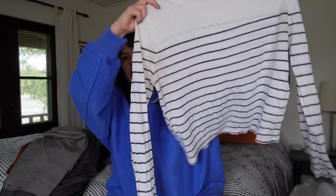Next up, I got this gorgeous linen Breton stripe top from Vince. Show me a linen t-shirt and I'm in. This is just a classic little t-shirt. It's got a little bit of a cropped length here. It's kind of a boxy fit, long sleeve, something like this.